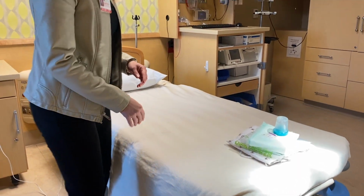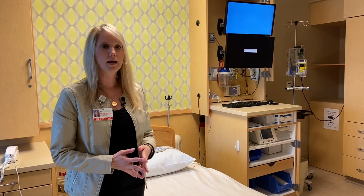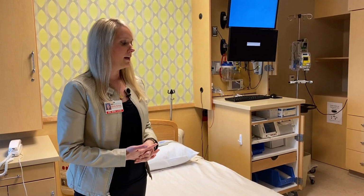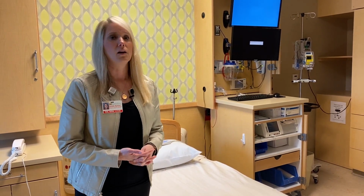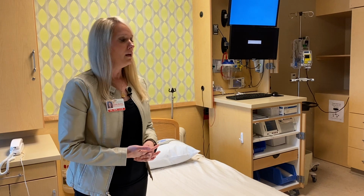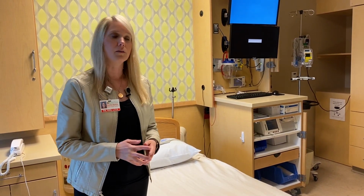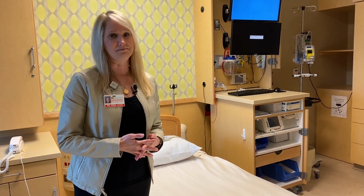We also offer labor balls for labor comfort, squatting bars, and some of our moms are ambulating in the hallways. We encourage movement through labor, and these things will really help facilitate a good, effective labor. We also offer some pain medication options. We offer epidurals, nitrous oxide, and IV pain medicine.